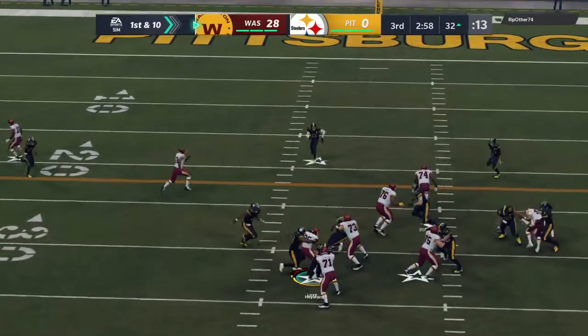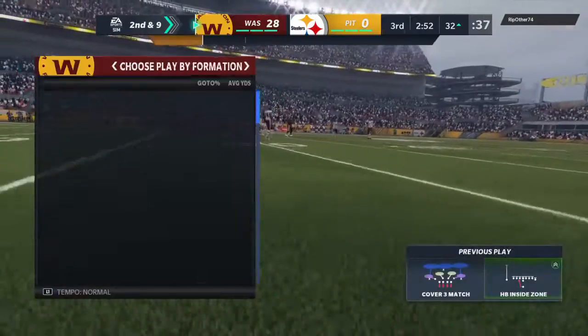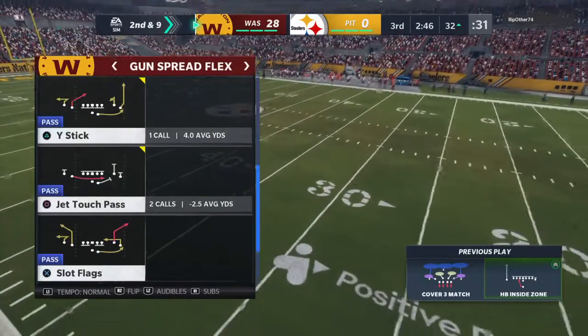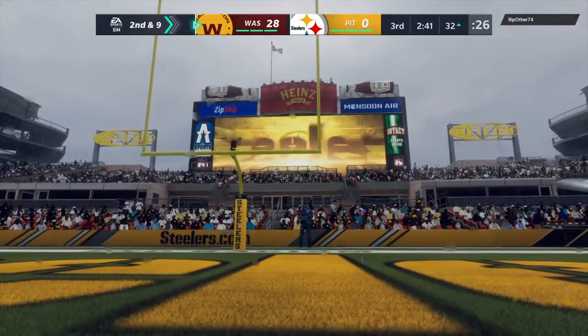On first down, here's Love. And not much running room. Down to the 32. Credited with a 1 yard gain there to make it second and 9. Yeah, things were pretty stacked up there in the middle of the line. A lot of bodies, not much space. I think ultimately he was fortunate to get anything out of that run.